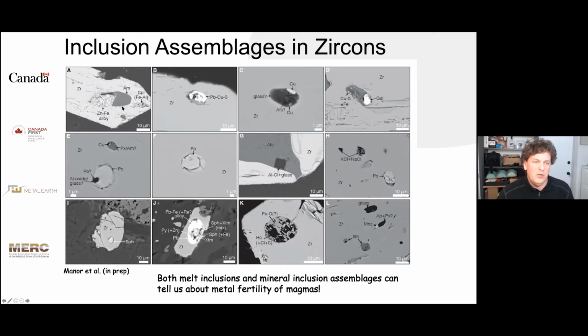And we see a wide range of things like zinc alloys, copper, lead sulfides. You see glass is preserved. We even see things like platinoids, as well as things like chlorides and so on. So when you compare this to barren assemblages in Yukon, you don't see that. And so some of these zircons are recording that the magmas themselves were metal enriched, meaning that they could have either degassed metal into the hydrothermal systems, or the rocks themselves are metal rich such that you could leach those metals out during leaching episodes in hydrothermal activity.